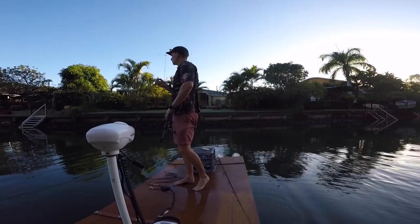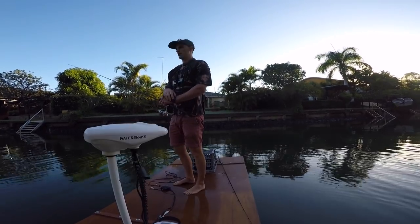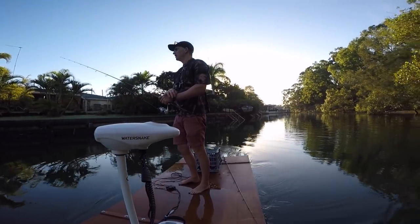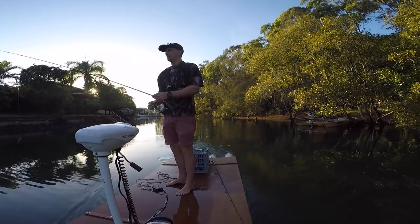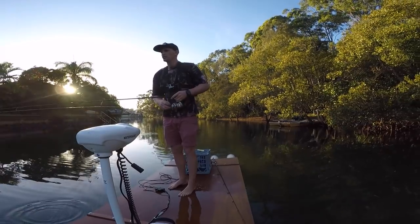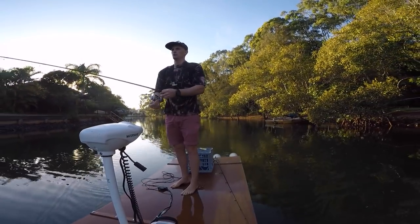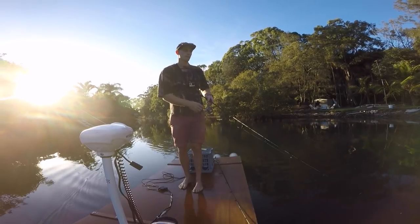There you go, mate. Just trying a couple of different retrieves. A couple of little jerks and pauses. Letting it hit the rocks every now and then. Praying that it doesn't get snagged up. So far, so good. And then just a slow roll along the bottom. Just seeing what works.